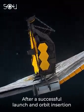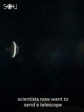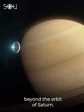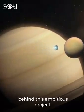After a successful launch and orbit insertion of the James Webb Space Telescope, scientists now want to send a telescope beyond the orbit of Saturn. And there are some compelling reasons behind this ambitious project.